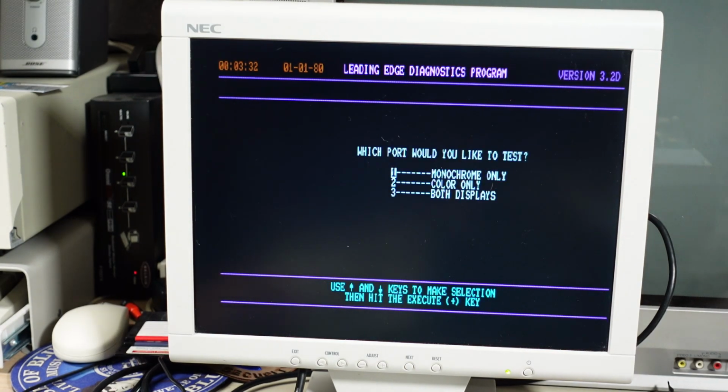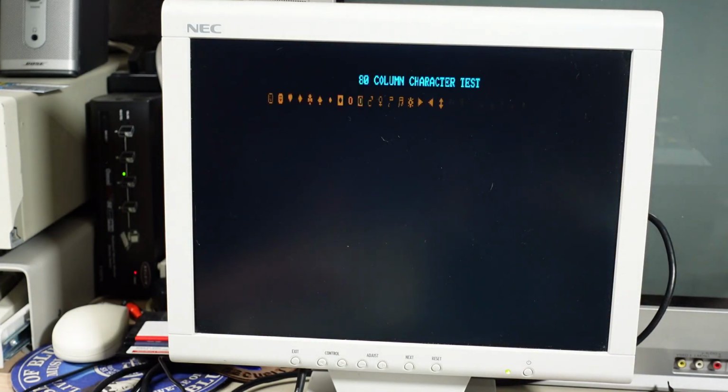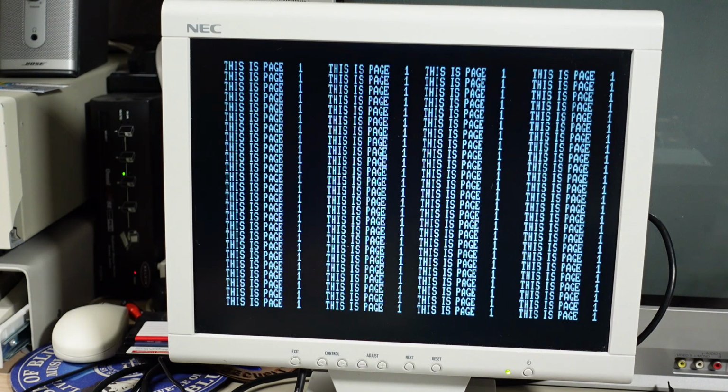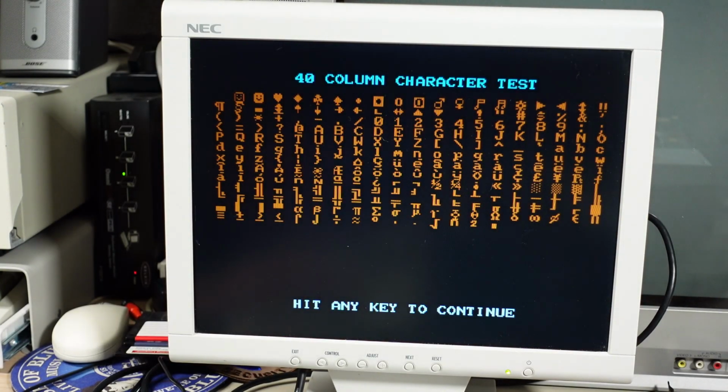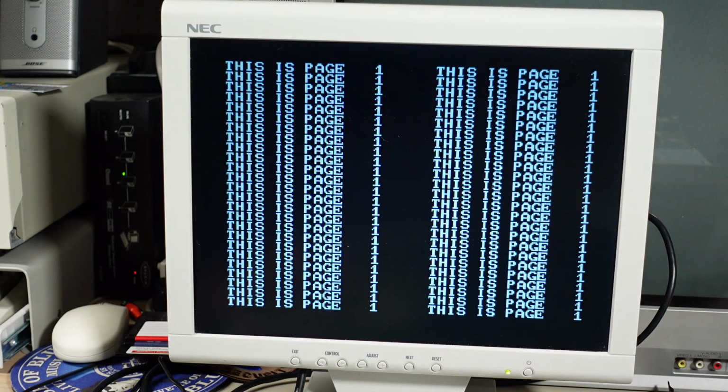F5 for monitor test. Let's just see exactly what we got. Color display 2. Press the up and down arrow and press the plus key to execute. All right, tested the memory. While testing the graphics, I did a little bit of reading in one of the archives I downloaded that had tools for this thing. And that mentioned that this early computer does have 64K of video RAM, just like I thought, and it supports 640 by 200 at 16 colors.